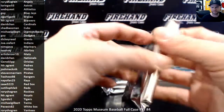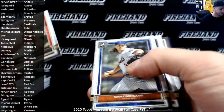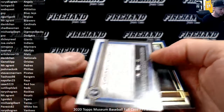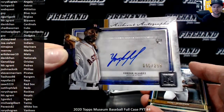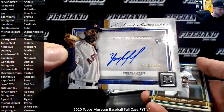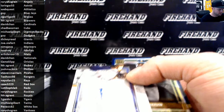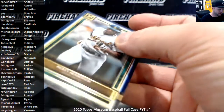Box 11. Yordan Alvarez, on card rookie auto, 55 of 299, the Astros. And Loring W55, congrats. Ricky Henderson to 150.